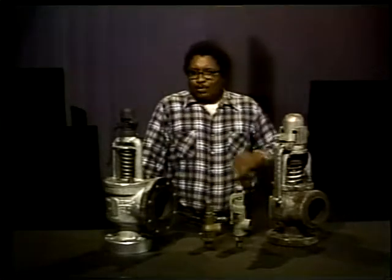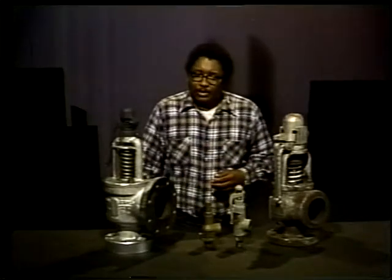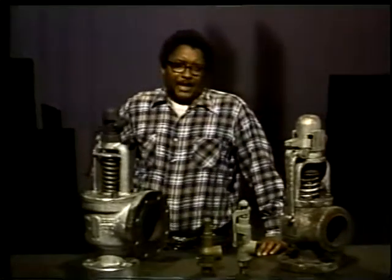Keeping that in mind and reading through the manufacturer's instruction manual for specific information on whatever safety valve you're working on will give you a head start on understanding and maintaining almost any safety valve made. Some of the pressure relief devices you'll come across, though, are outside the category of relief valve or safety valve. Nonetheless, they're important devices that you should be familiar with. In the next segment, then, we'll look at two such devices.